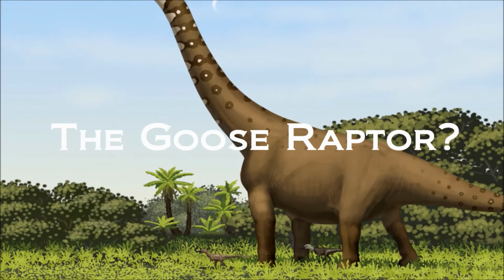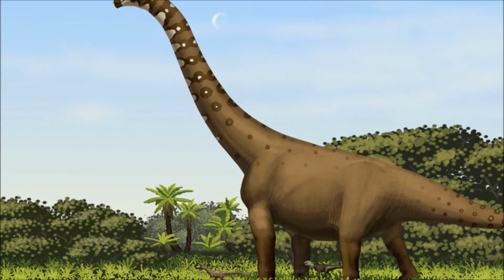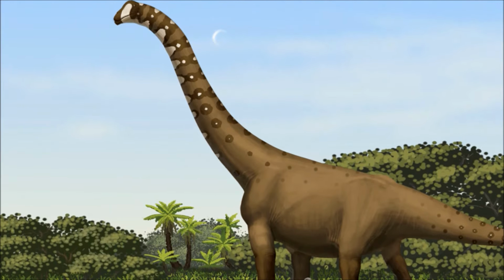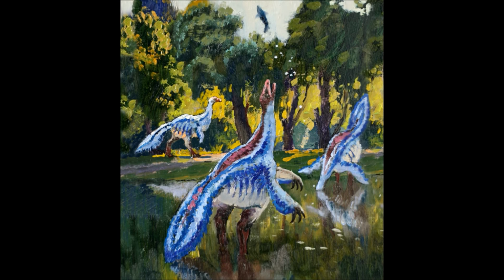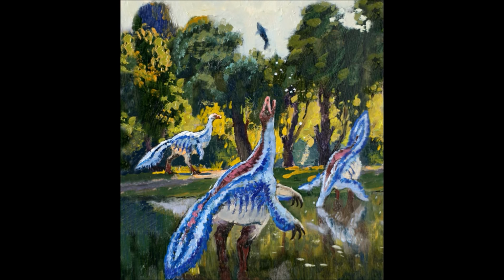It is a rainy day over the river systems that will one day be the vast deserts of Mongolia. The wet season has been bringing in rain for over a month, and the local animals are loving it, as everything from amphibians to small mammals come out in droves to take advantage of the now plentiful resources.